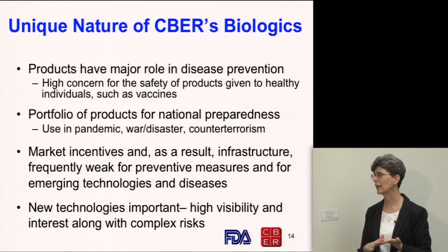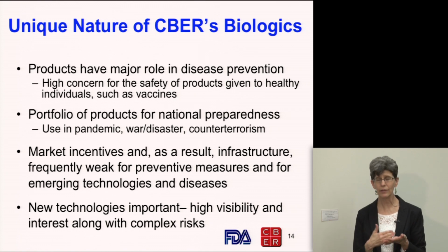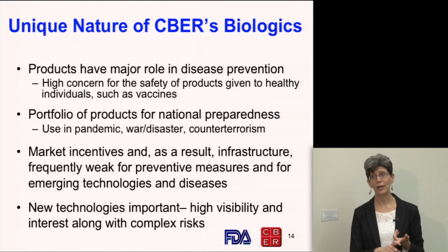We do a lot of work in national preparedness. We're involved in seasonal and pandemic influenza. We actually are involved in strain selection each year.